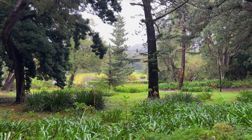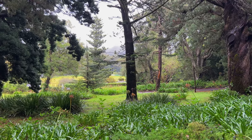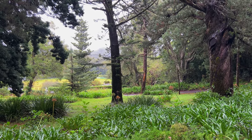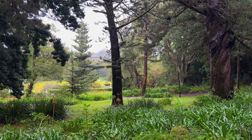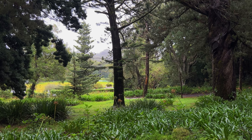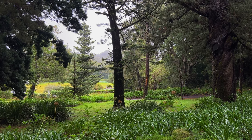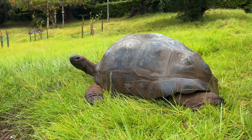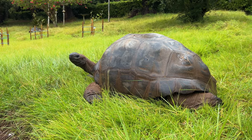Today we are visiting the plantation house, but since we came too early, we decided to walk around, and it's really beautiful. The scenery is very green. And look who we found here, a tortoise.